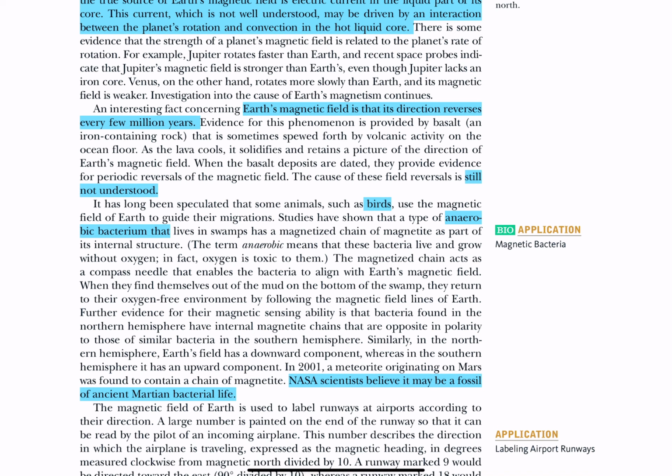And there's some evidence that we might be headed for a new one, but I don't think it's anything you need to worry about. We have no idea what causes this. So if any of you want to go into earth science or geophysics, that would be very fascinating to discover.